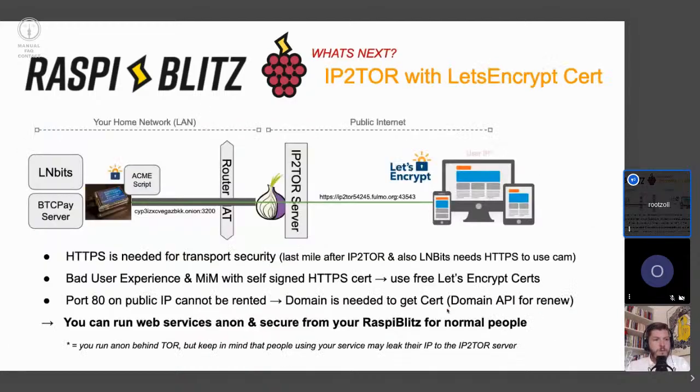Because the gRPC and the REST API are normally protected, if you connect to your Raspiblitz, with the TLS certificate that is created by LND. You give this certificate to the mobile wallet with the QR code while you pair. So even if this connection goes through the public internet, it's already encrypted when you talk to your Raspiblitz.